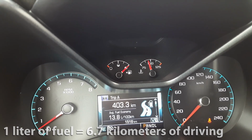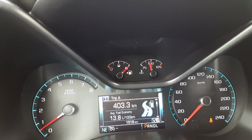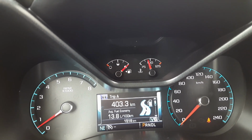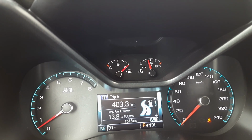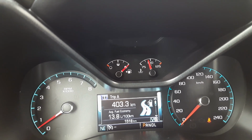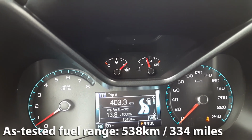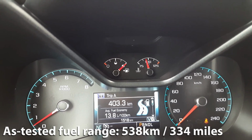What we're going to do now is calculate our actual fuel range, and how we're going to do that is we're going to take the 6.77 kilometers per liter and multiply that by the fuel tank capacity. So 6.77 times 79.5 gives us around 538 kilometers. So on a full tank of gas, our actual fuel range would be 538 kilometers.